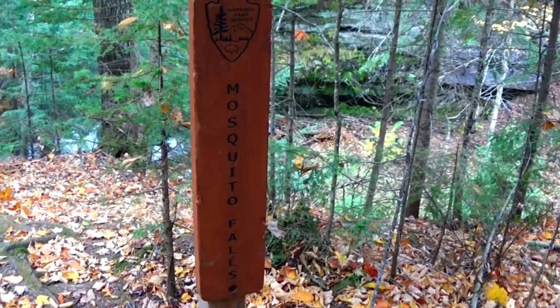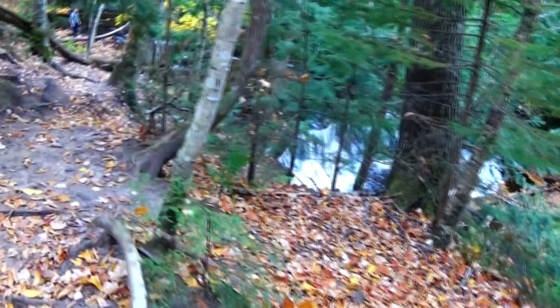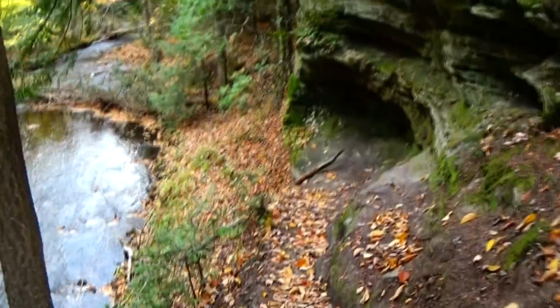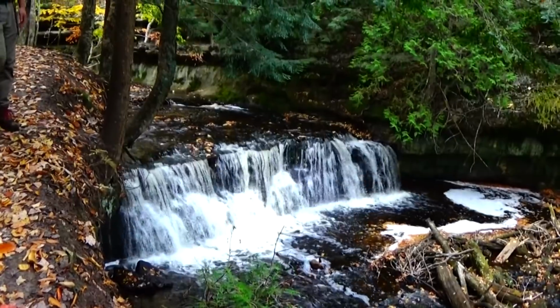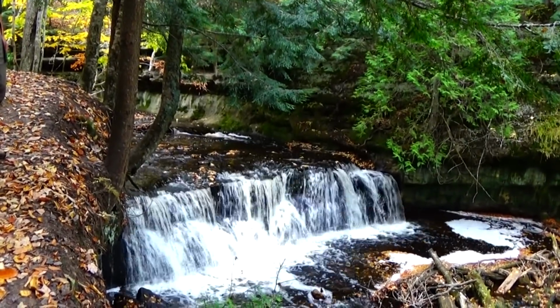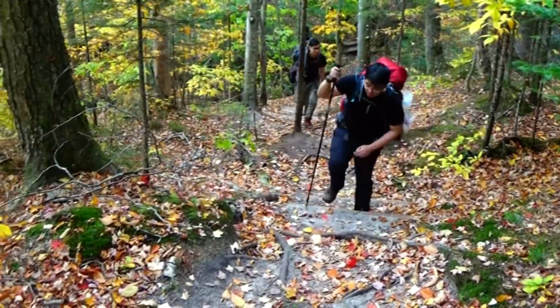Now I get a few blown over tree crossings. And now we have come up to Mosquito Falls. This will be the last waterfalls that we'll see on this Pictured Rocks trip. Now we're going to walk down this gorge a little ways. We should get a really nice view of the falls. Oh, that's a beautiful small waterfall. There's one of the good climbs.